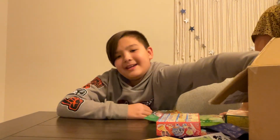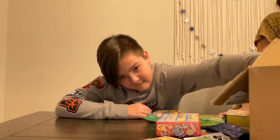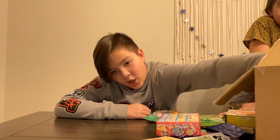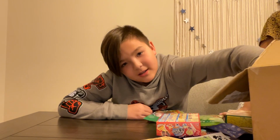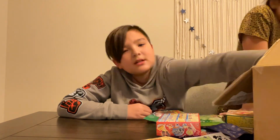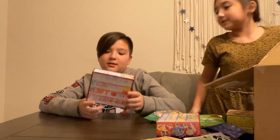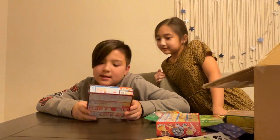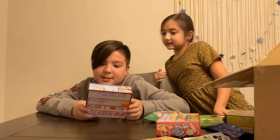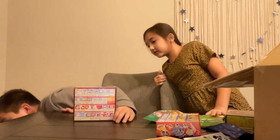Close your eyes. Free! What do you think this is? Square if you get a jelly fruit. Jelly fruit? I think that's a jelly fruit. Like 50 jelly fruits at the bottom. It's not a jelly. I want this. What is it? I think they're just like supposed to be candy. So it's a chocolate and strawberry dipping kit. And there's like little marshmallows.